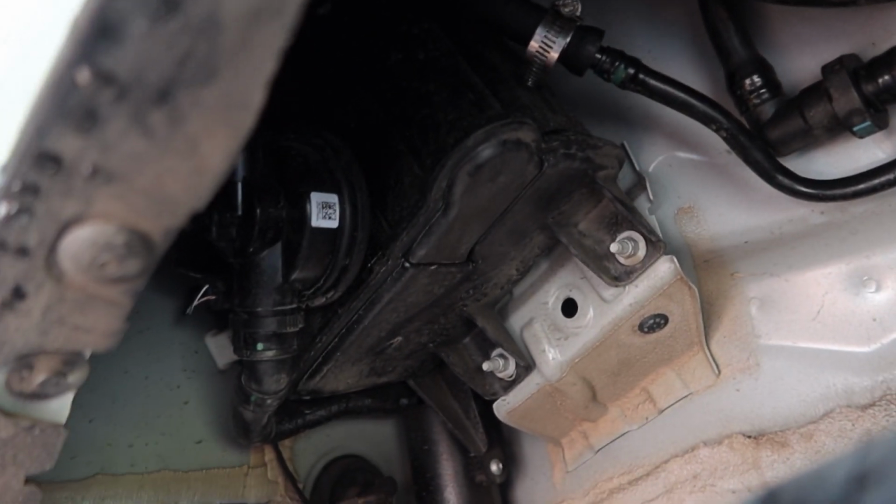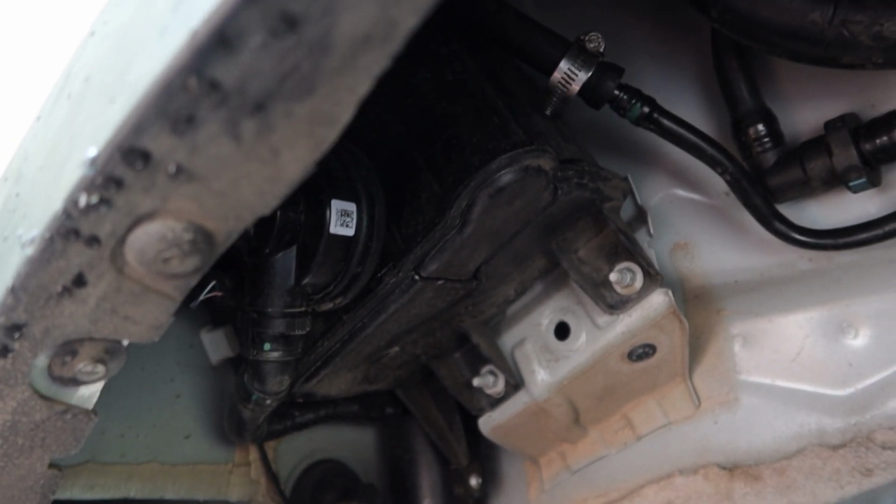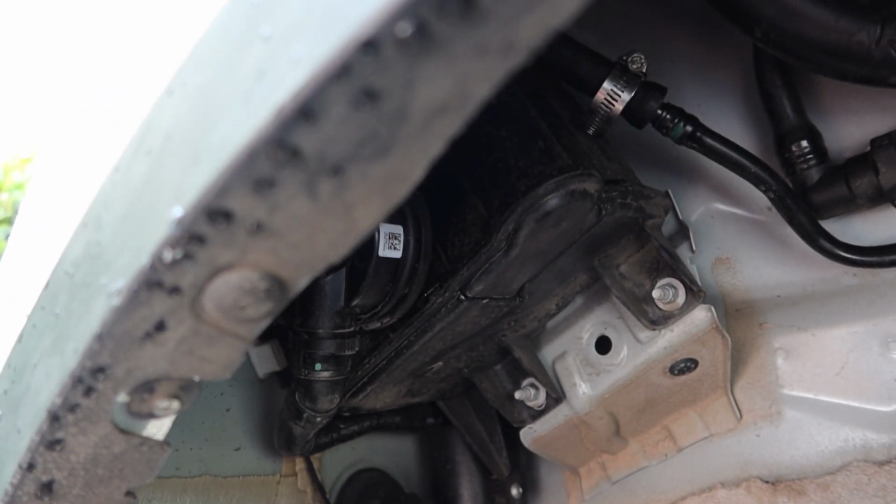I guess that's all for the evaporative emissions, to keep the nasty gas, whatever you want to call it, from leaking out into the air. So we got lucky there. And then the other hose we were able to patch over there as well.